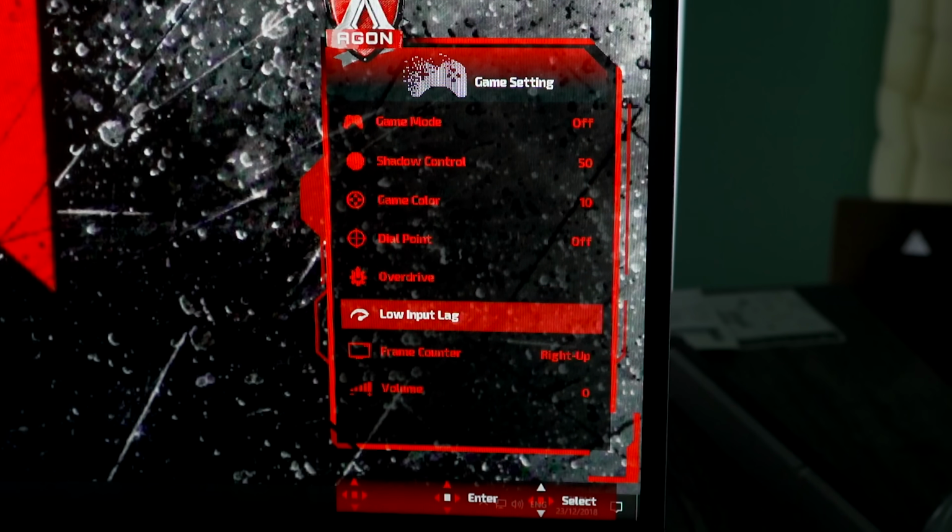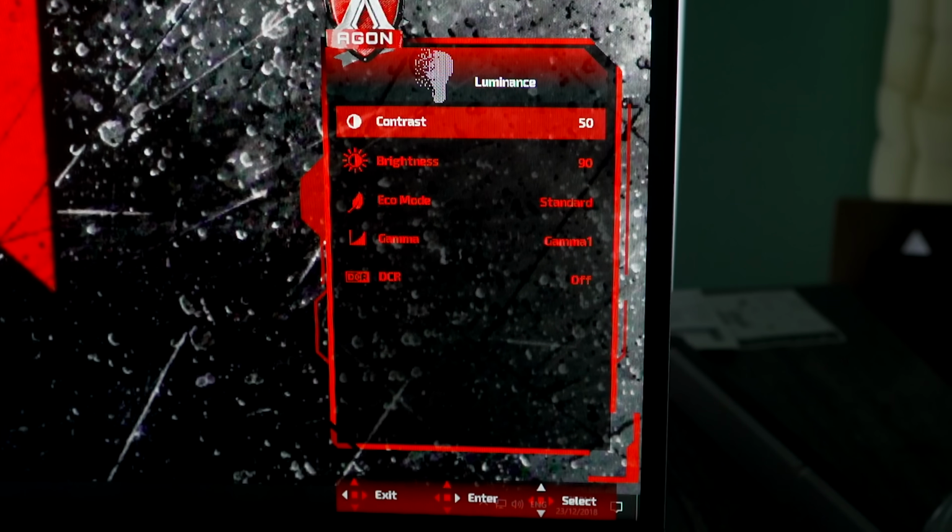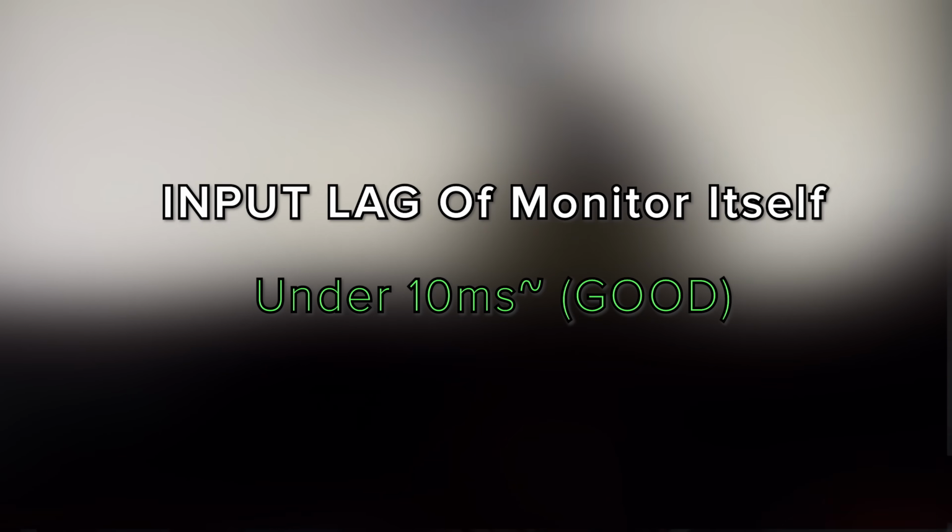This is with the input lag option itself set to low, which I'm positive any gamer themselves will want to leave this feature on. So if I had to guesstimate an input lag figure for this monitor directly, it would be under 10 milliseconds, making it really good. However, since this monitor does have a VA panel, we have to check out the response times, which are very important at 144Hz.